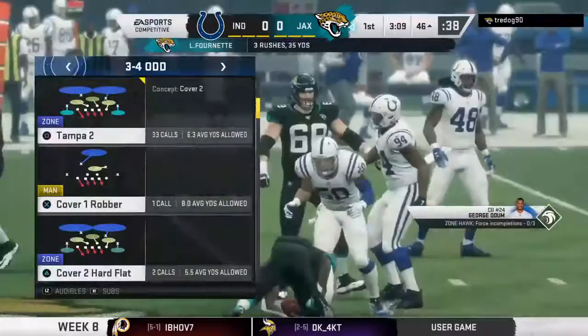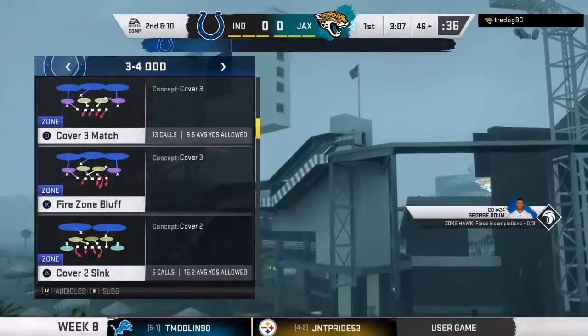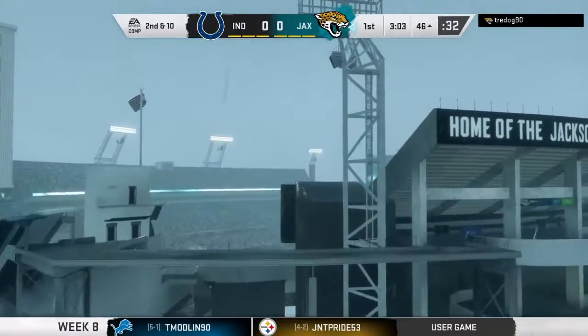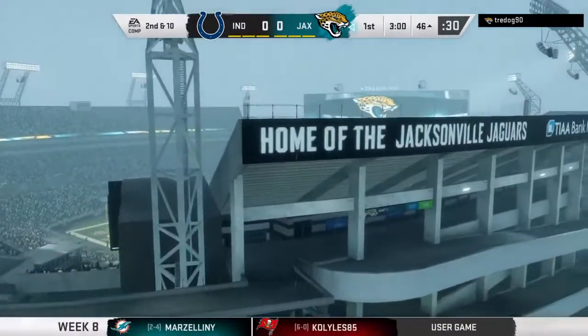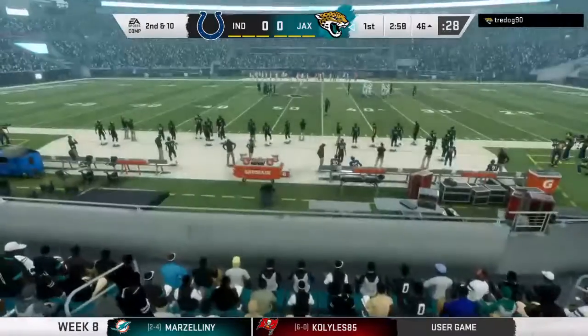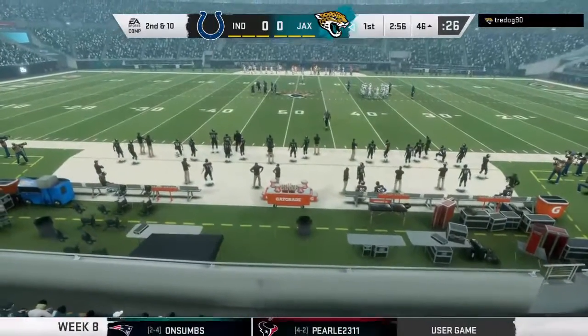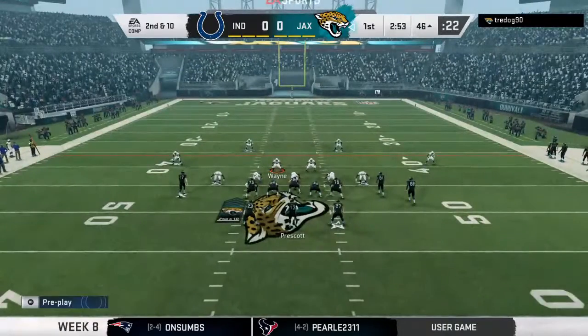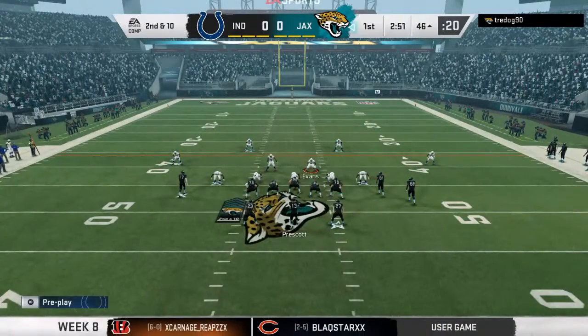Trying to run inside, but nothing there. No gain on the play. It'll be second down. As usual, the hallmark of a good run defense, linebackers making plays near the line of scrimmage. Absolutely nowhere to run there. So after the run for no gain, here's second and 10. Here we go, D. Get off the field.